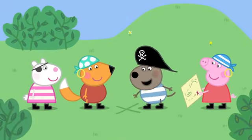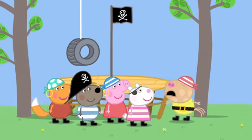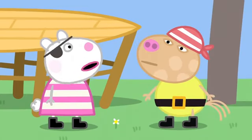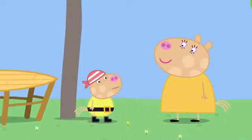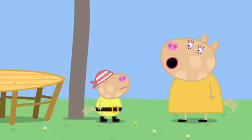X marks the spot. Pedro has fallen asleep again. Arr! I'm awake! I'm awake! Pedro, don't you wear glasses? Hello? Mummy Pony has come to collect Pedro. Who goes there? I'm your mummy, Pedro.